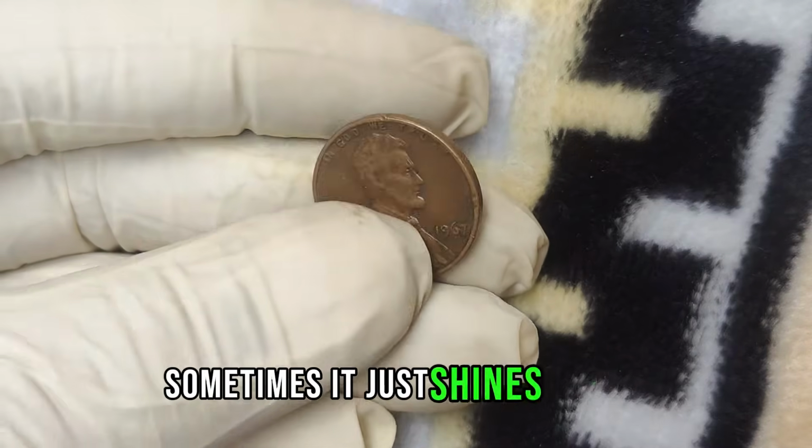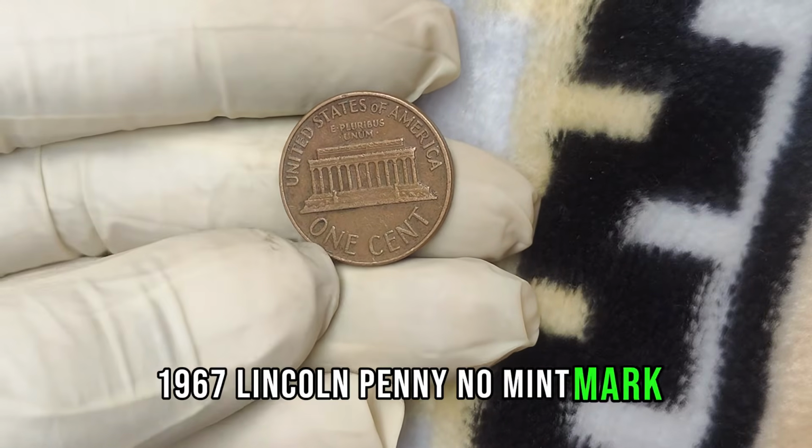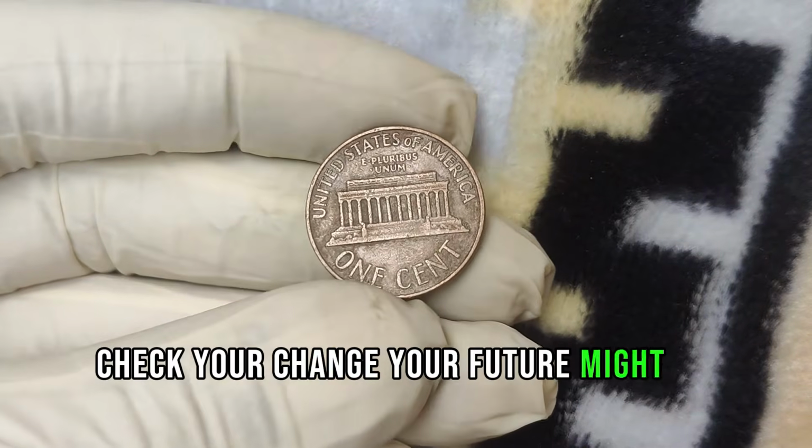Sometimes, it just shines copper. 1967 Lincoln penny, no mint mark, worth up to $967,000. Check your change. Your future might be waiting.